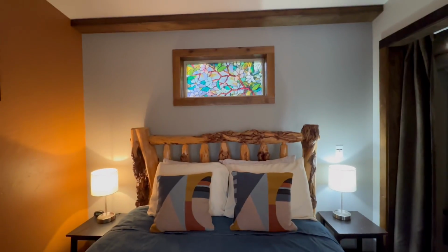But here we are at our Airbnb. It's a cute little shed slash studio, whatever you want to call it, but right now we're just trying to figure out what to eat because we are tired.